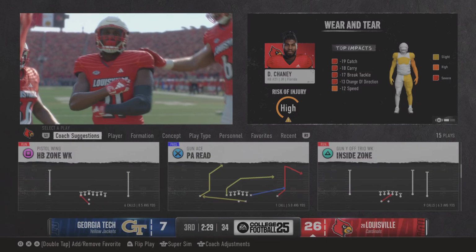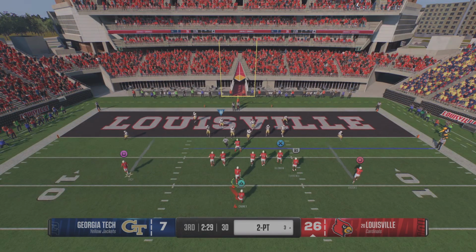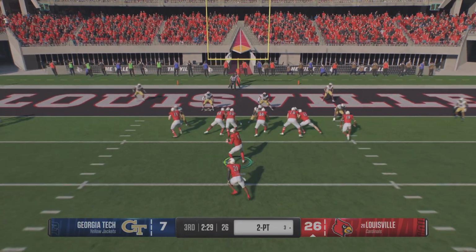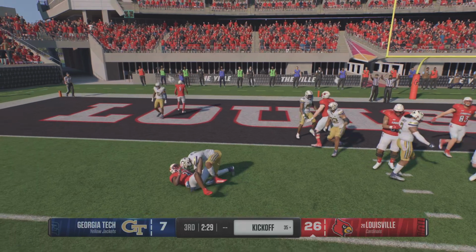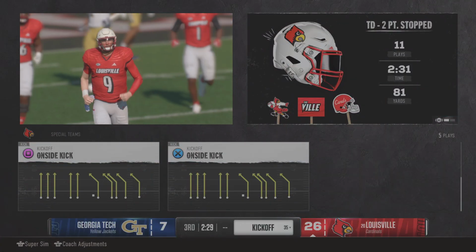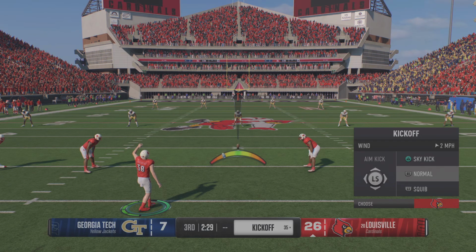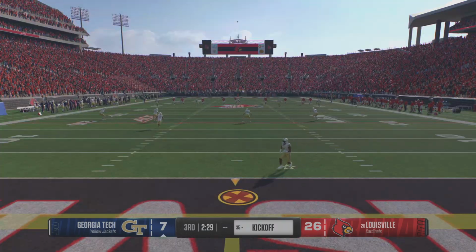This defense is going to have to do a better job being physical. That's two rushing touchdowns they've now allowed. They have got to be better close to the line of scrimmage. Trying to slam in, this time he'll be stopped short of the goal line. So after scoring the touchdown, he tried to tack on the 2-point conversion, but was denied. About to kick it away after scoring the touchdown.